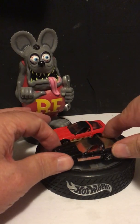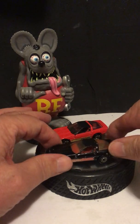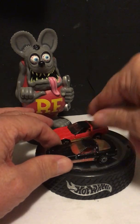The only thing I didn't like about this car, and I know it's all to do with manufacturing, this was plastic and I didn't like that.